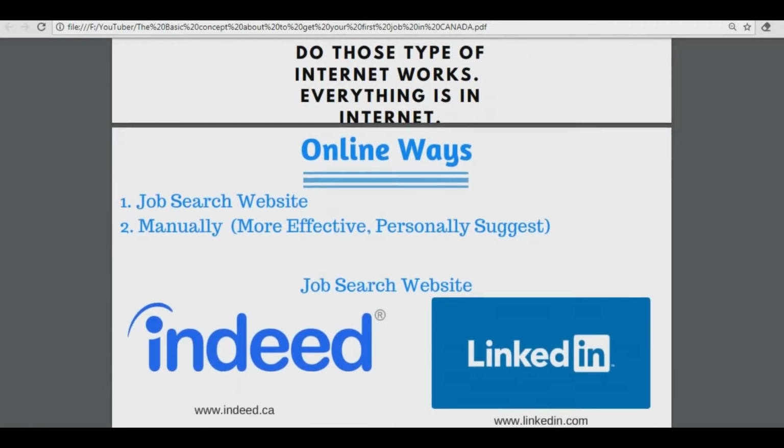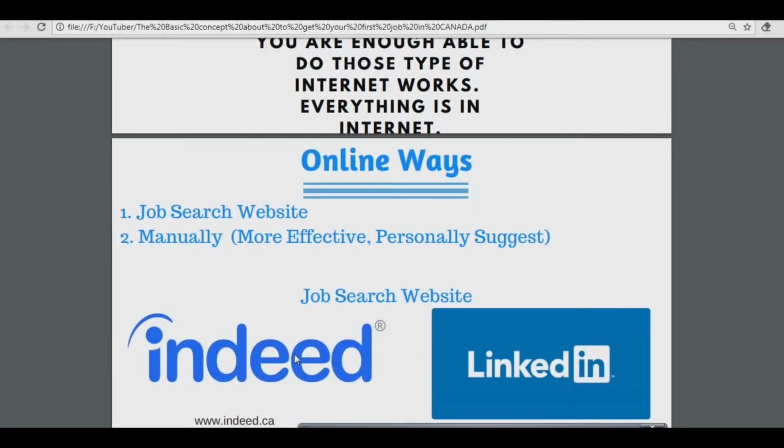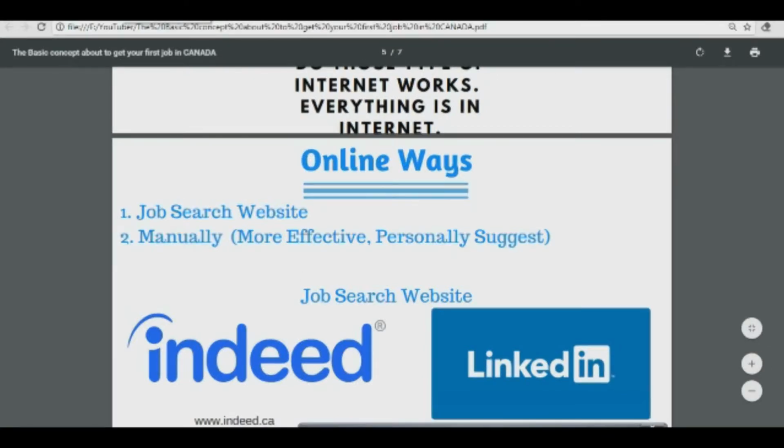The online way is very easy. The first one is the job search website and the other one is manual. I will briefly discuss the manual process. Let's look at the job search websites.